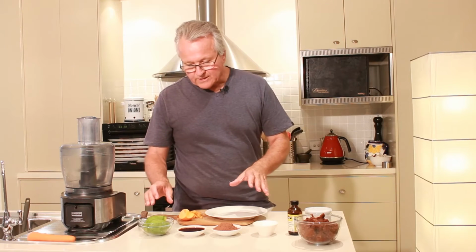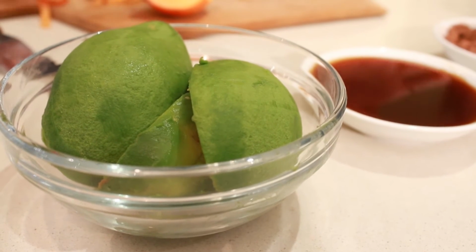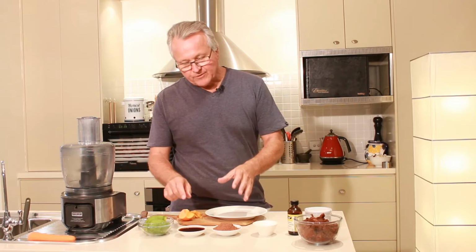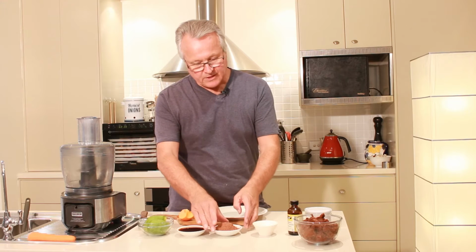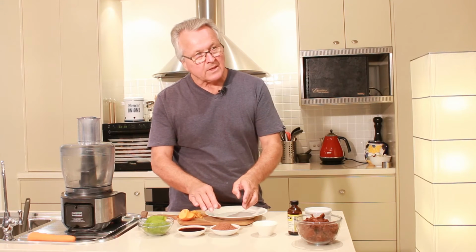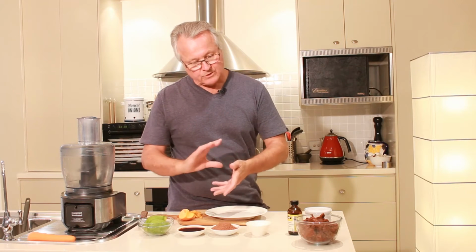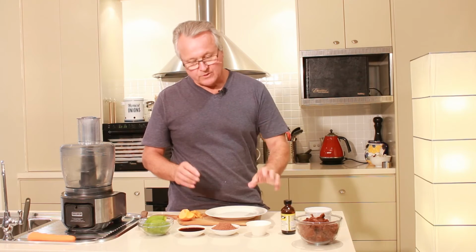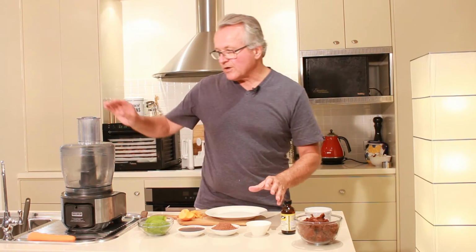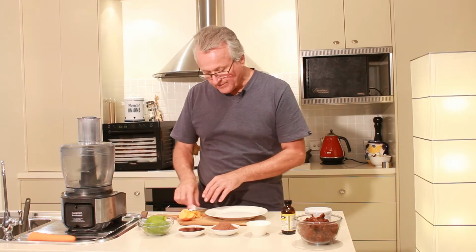So what we've got here is we've got a couple of avocado, which is going to form the base of the icing. We've got a half a cup of coconut palm nectar here. Half a cup of cacao powder, raw cacao powder, a couple of dessert spoons of coconut oil, which has just helped to firm it up a bit, and a dash in the form of a half a teaspoon of vanilla essence.